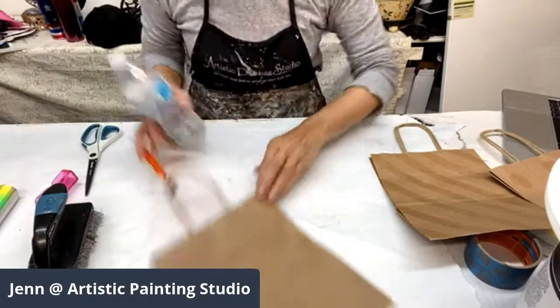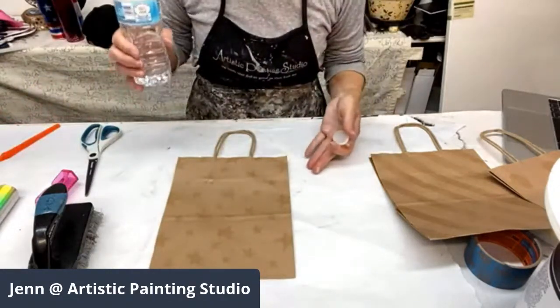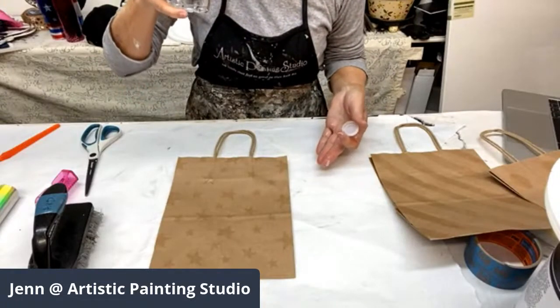Okay, so I thought it'd be fun to work on this one, because we have to have something fun to give one of these hats away in.